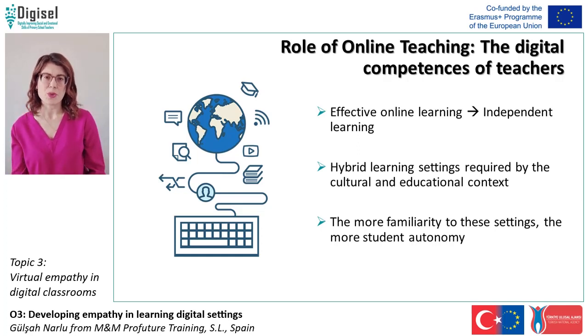It is important for students to remain familiar with hybrid learning settings, not only because of a pandemic, but because of the changes in the cultural and educational context. As this familiarity will allow students to learn more on their own by using online learning tools and to become more autonomous, the online teaching process needs a good degree of empowerment, teacher follow-up, and accessory tools for self-assessment.